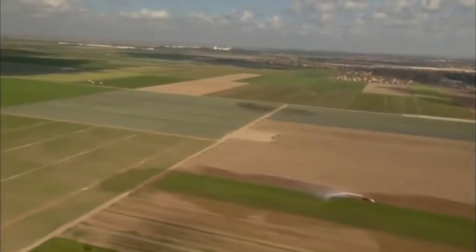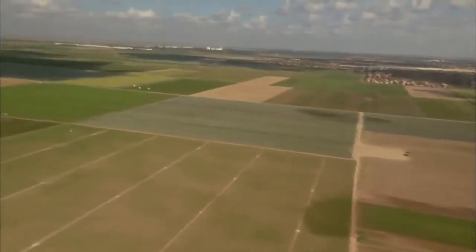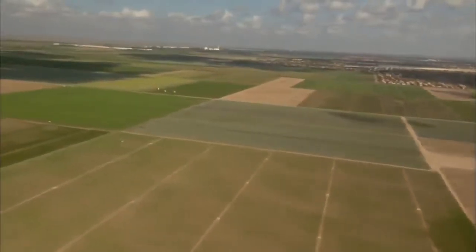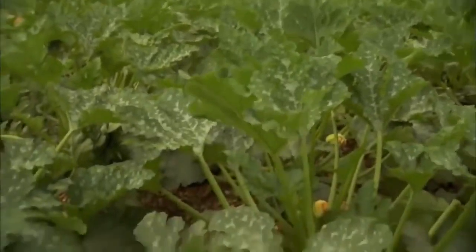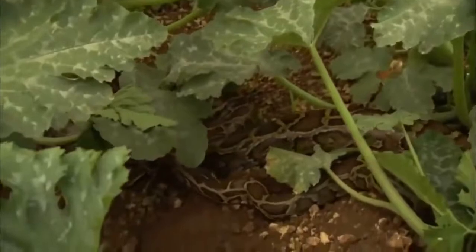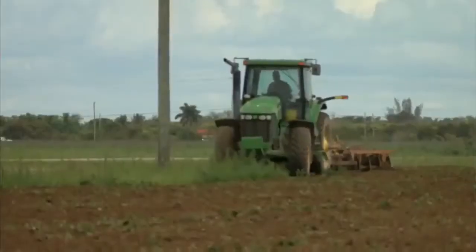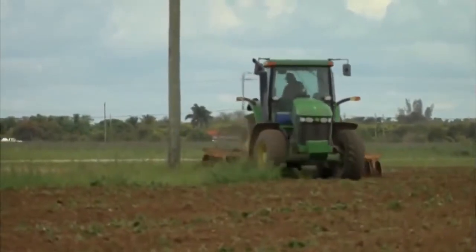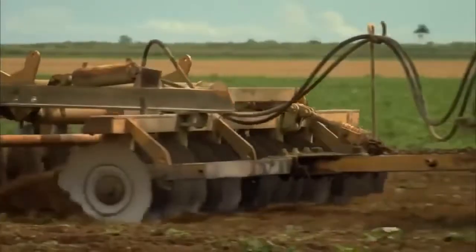The snakes are invading agricultural land. With almost 3 million acres of it in Florida, there's a lot of habitat for the Burmese to colonize. But these seemingly peaceful fields can be dangerous territory for skulking snakes. At plowing time, they risk being diced between slicing blades. Few farmers are surprised to find pythons on their land.